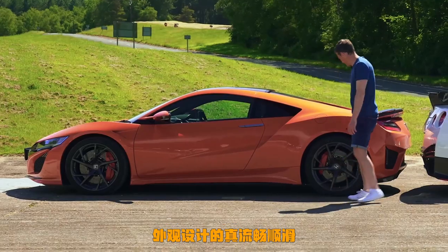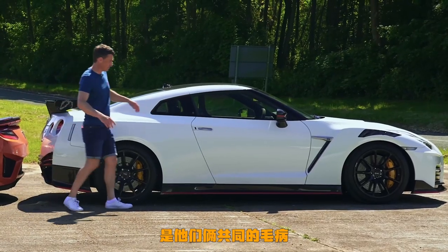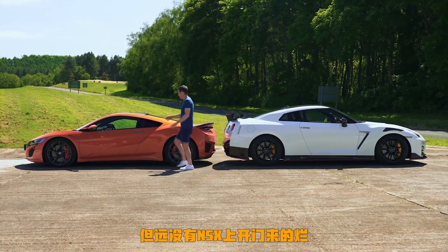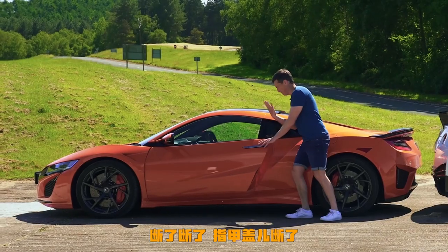Very sleek looking car. They both have a bit of a problem with their doors, right? This is something very common to both of them. So this is a bit of a faff to open the GTR's door like that, but it's not quite as much of a faff as it is to open the door on the NSX. So you've got to get your fingernail under there to pop that out. And I've just done my fingernail. Brilliant.